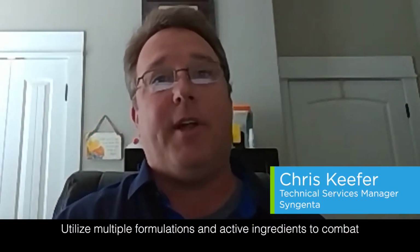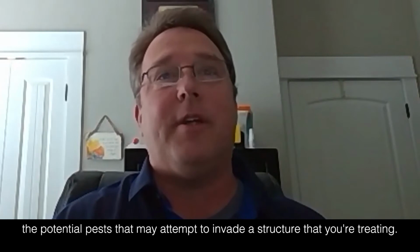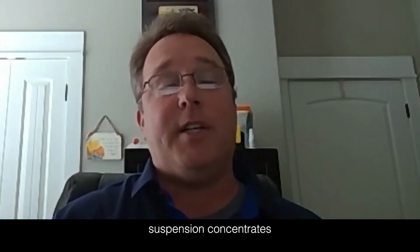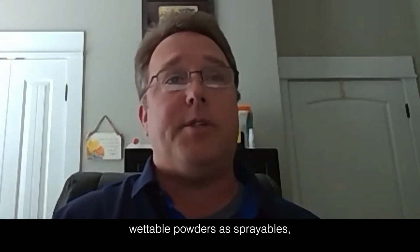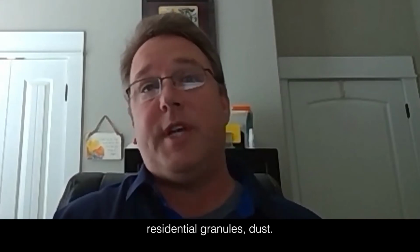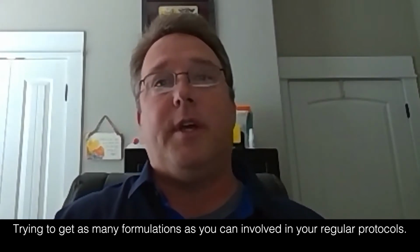Use formulations and active ingredients to combat the potential pests that may attempt to invade a structure that you're treating. This can be done by utilizing suspension concentrates or wettable dispersible granules, wettable powders as sprayables. Utilize gel baits, granular baits, residential granules, dust. Try to get as many formulations as you can involved in your regular protocols.